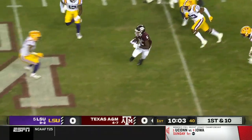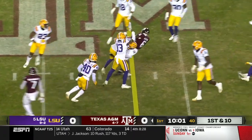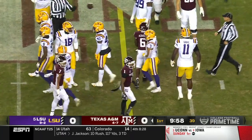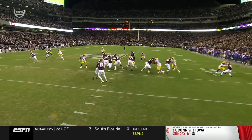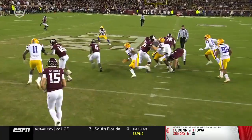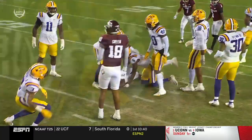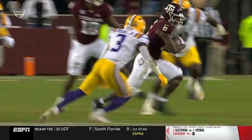Achane bounces it to the left and goes ahead for 10 yards before he is taken down by Jay Ward. Thing of beauty there from Achane. Look at him work to the backside. Designed to go front side to the right, feels the disappearance to the left, quickly puts his right foot in the ground, finds the open space, and finishes the run.